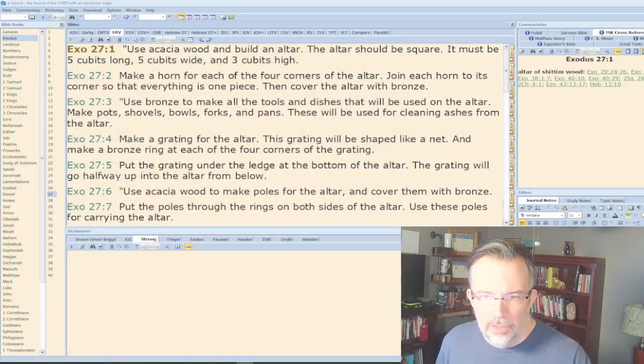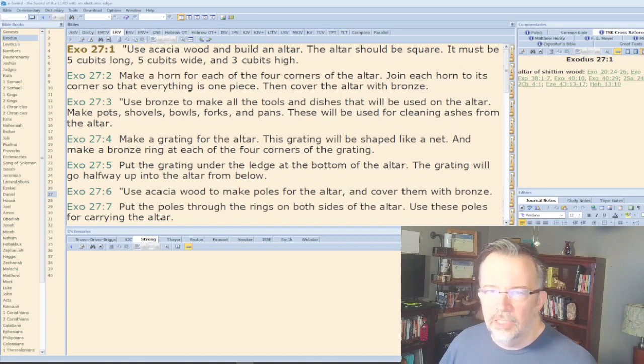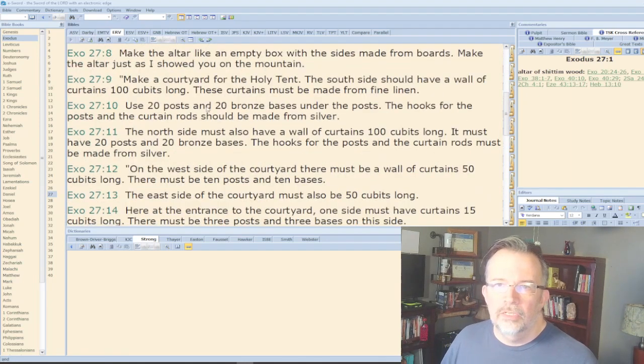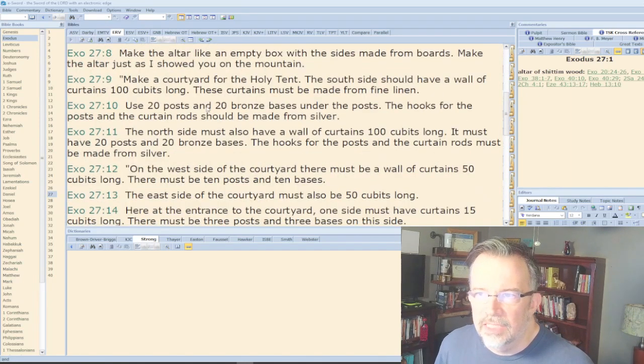Okay, verse 6. Use acacia wood to make poles for the altar and cover them with bronze. Put the poles through the rings on both sides of the altar. Use these poles for carrying the altar. Okay, that's clear enough. Make the altar like an empty box with the sides made from boards. Make the altar just as I showed you on the mountain.